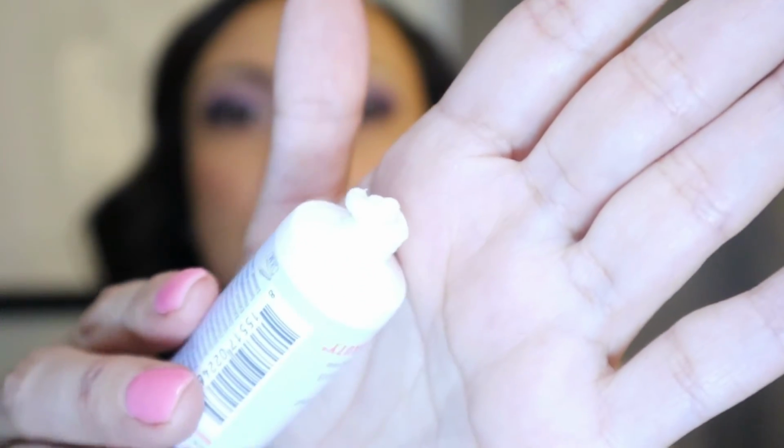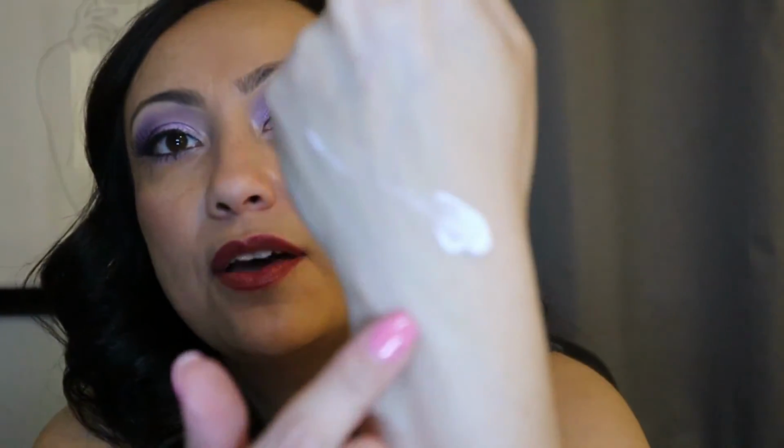Filled with nourishing ingredients, including shea butter and colloidal oatmeal. Its fresh citrus scent moisturizer will leave your skin feeling comfortable and hydrated after just one use. Now that is something that I would like to try. Just one use. And for some reason, these things always poop on me. See that? It's just going. It can't hold it, man. Okay, so there we go.